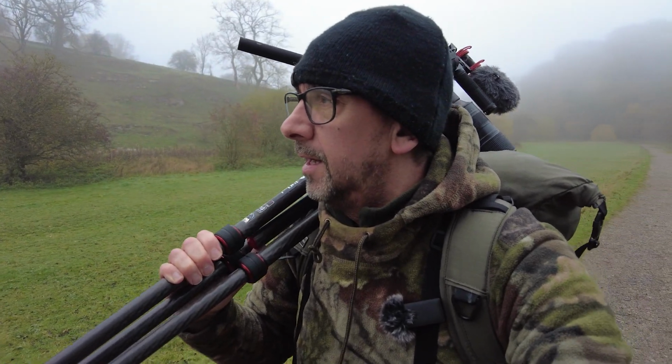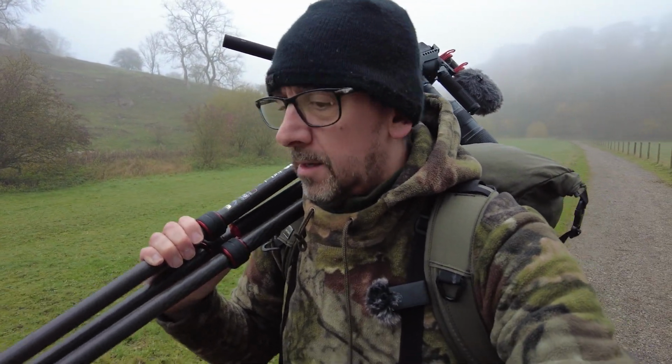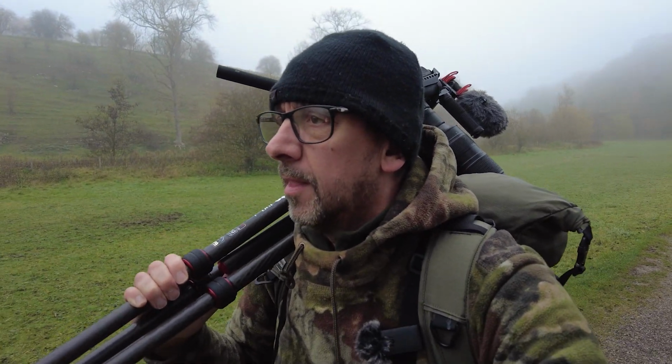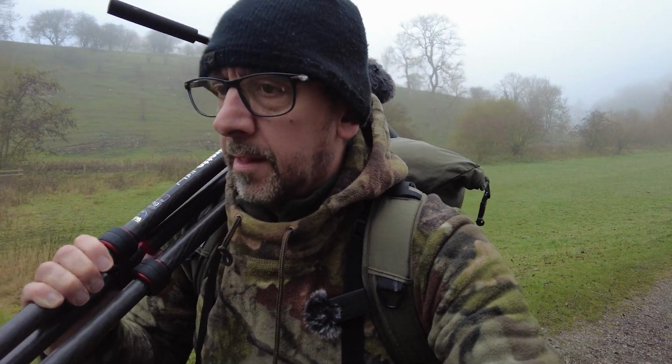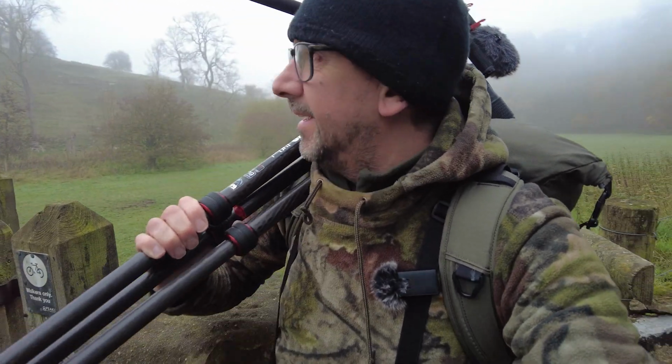What a glorious autumn morning. I had a tour booked here this morning at Bradford Dale, but no one booked on it. So I've decided to come anyway, because I knew the morning was going to be beautiful. Lovely autumn colours.